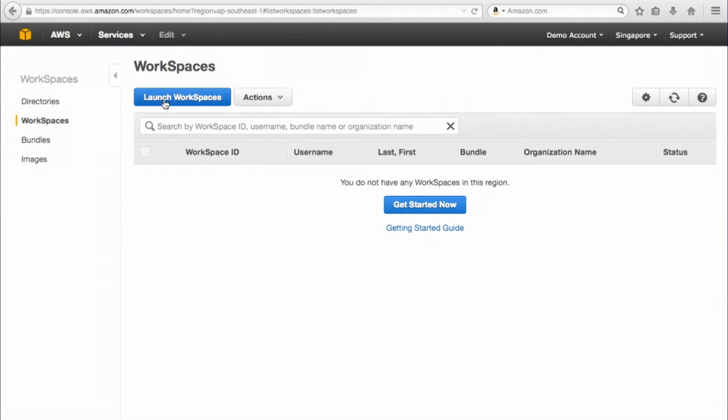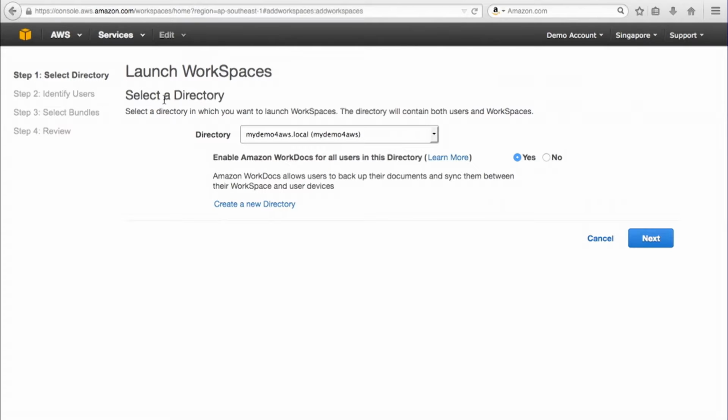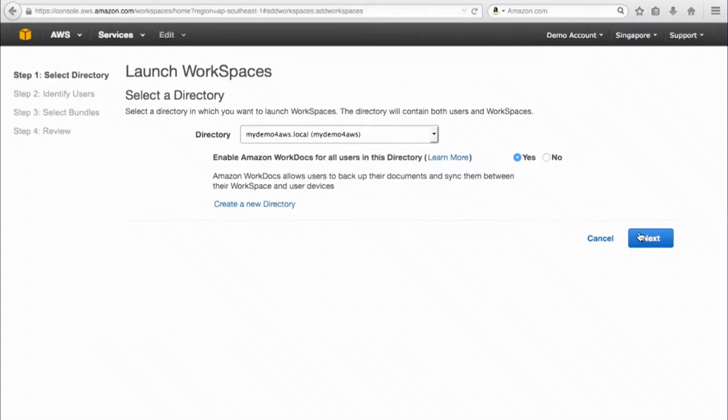So I simply go to Launch Workspace. The first thing I need to decide is, what is the directory that I want to use? So I'm going to use the directory that I just created. But interestingly, there's also an option to integrate WorkDocs. So for every single user who is a Workspaces user, they will be allocated 50 gig of WorkDocs storage included in their monthly subscription.